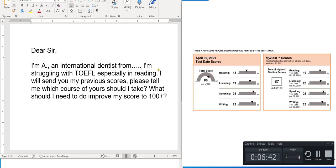Good luck to you. Your TOEFL journey is hard. I can see it. I can feel your pain. I know your struggle. Believe me. My second language is Spanish. I have a bachelor's degree in Spanish. I got it many, many years ago. So I know exactly what it's like to struggle when you learn a new language.